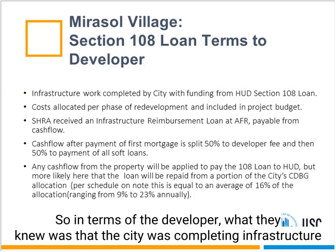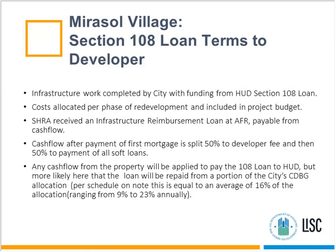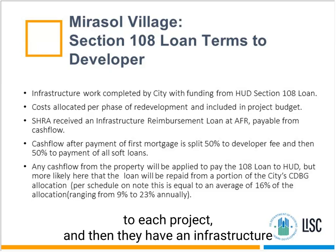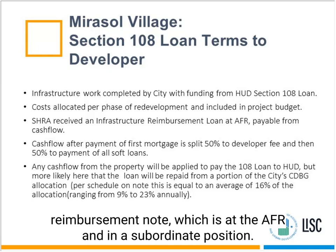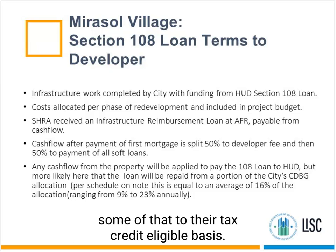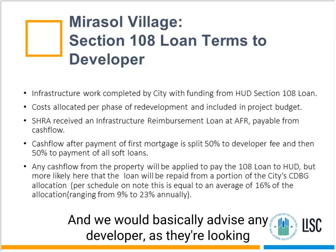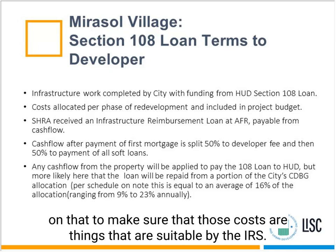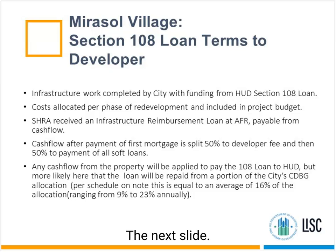So in terms of the developer, what they just knew is that the city was completing the infrastructure work, and that they were able to allocate those funds, that work and those costs to each project. And then they have an infrastructure reimbursement note, which is at the AFR and in a subordinate position. And I think from the developer's perspective, again, they were able to apply some of that to their tax credit eligible basis. And we would basically advise any developer, as they're looking at infrastructure costs being included in basis, to work with their accountant on that to make sure that those costs are things that are includable by the IRS. Next slide.